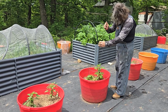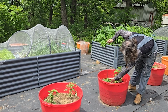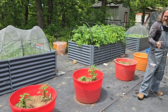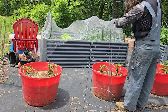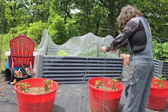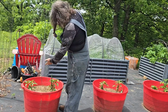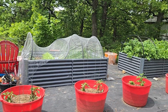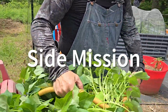Boy, these cherry tomatoes are kicking it. Yes, they are. Yeah, these peppers are always better if I stake them. Nice, stake those babies. And there you go. All right, let's see. Get these next door.